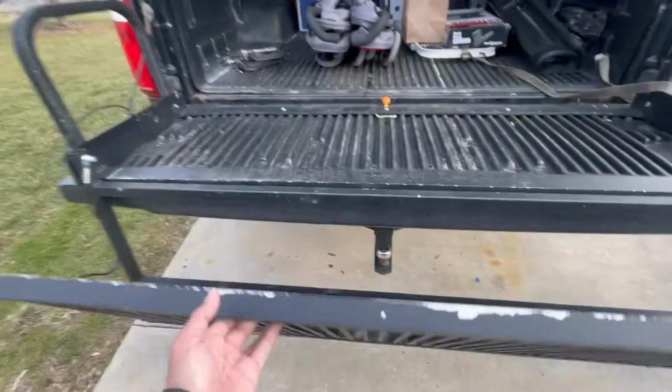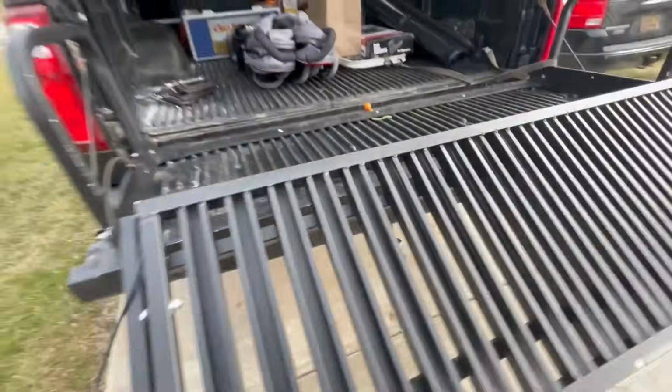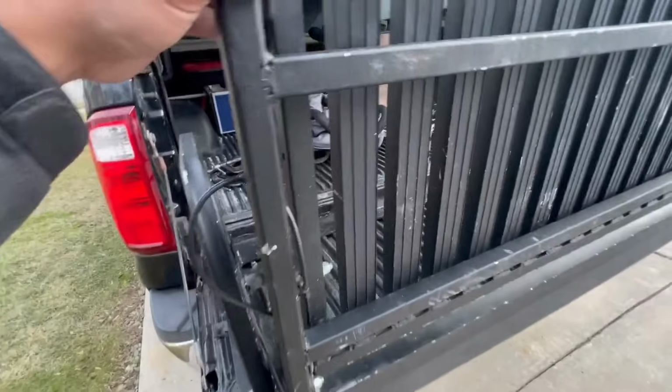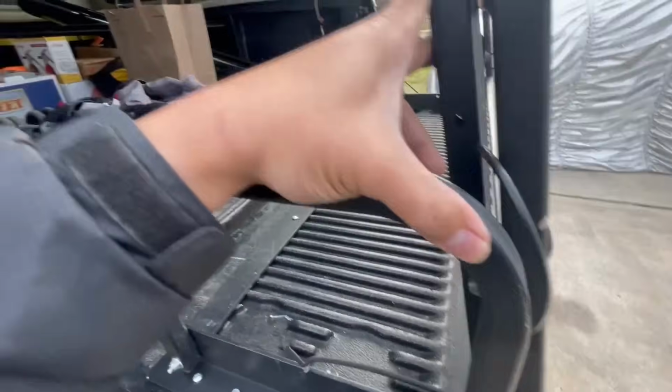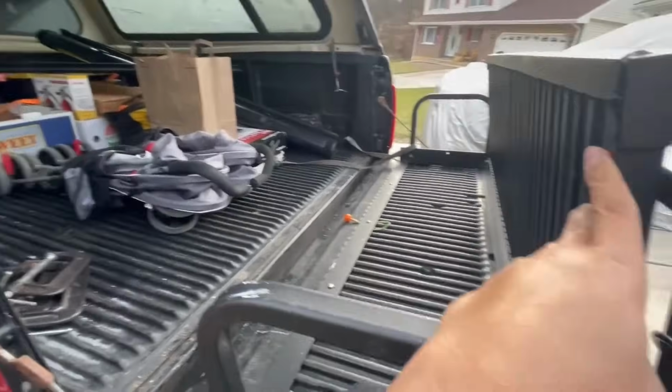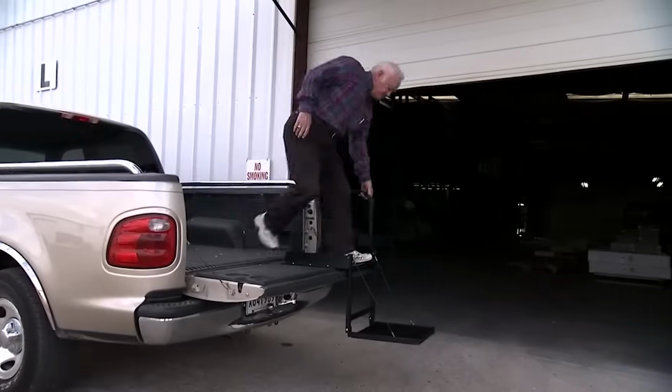Both steps have a grippy surface to keep footing secure, even in bad weather. The larger version adds a bit more, handles on each side for extra support, and a wider tread at 76 centimeters, compared to the smaller model's 50 centimeters. Step height is in the 25 to 30 centimeters range, depending on the version.